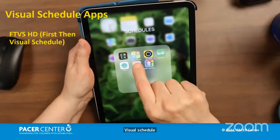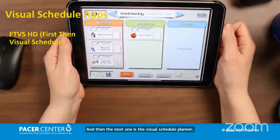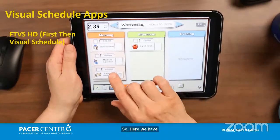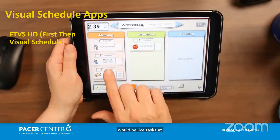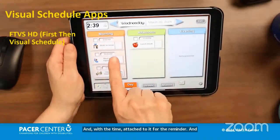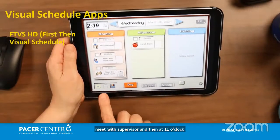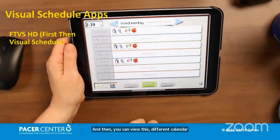And then the next one is a visual schedule planner. And this one is a little bit different in that it's based on a calendar. So here we have a calendar. This is today, and this would be like tasks at work, and with a time attached to it for the reminder. So this says work on email, and then 10 o'clock meet with supervisor, and then at 11 o'clock clean the break room. And then you can view this in different calendar modes. That's kind of nice with the visual images.